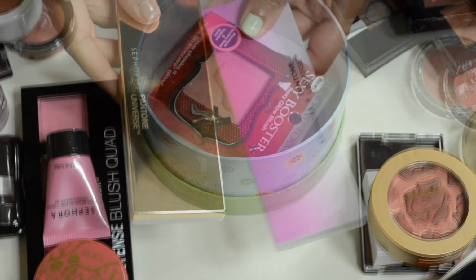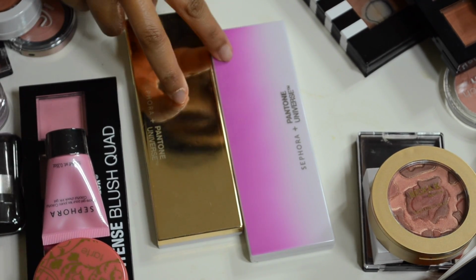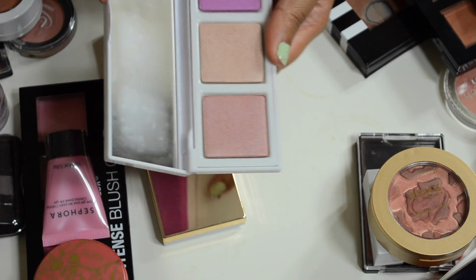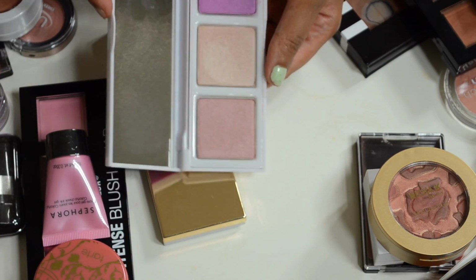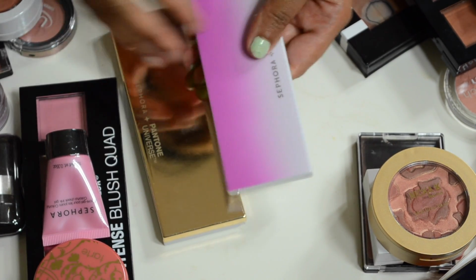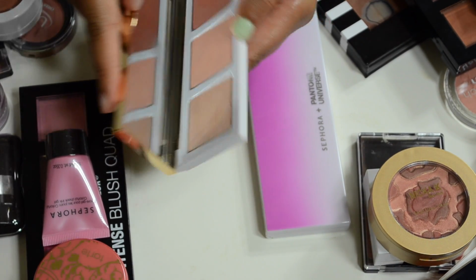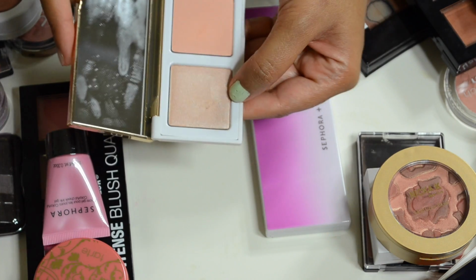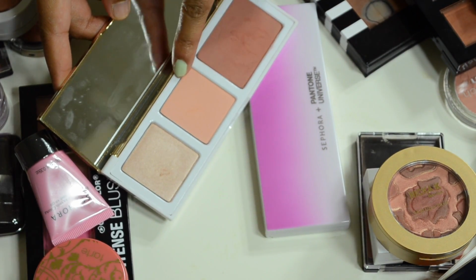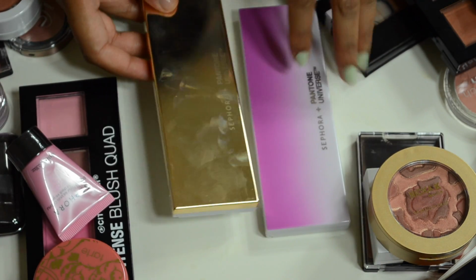So that's that. And finally I have 2 more palettes. These are both Sephora Pantone collection palettes. This one is from the Radiant Orchids collection. Beautiful blushes, and I love the highlighter, this middle shade. This one is so beautiful, so keeping this one, and obviously going to keep this one as well. This is the Marsala palette, and the same highlighter is in this one as well. I don't see the point in keeping this one, but the blush is actually beautiful, so I'm going to keep this one as well.